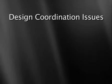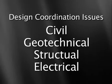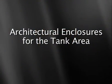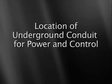Design coordination issues include civil, geotechnical, structural, and electrical issues. Here is a list of some of the most common issues. Architectural enclosures for tank area, location of drainage structures, location of underground conduit for power and control.